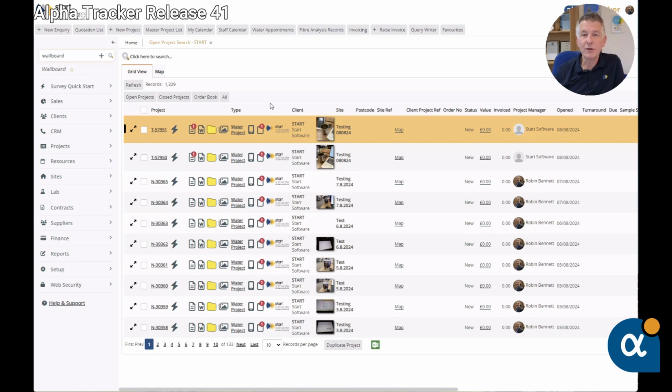If you've got an asbestos lab and use Alpha Tracker, this will enable you to not only have samples come into your system electronically from other Alpha Tracker systems, but also from other software systems as well, meaning that data about lab samples, asbestos samples, between labs and consultancies can now be shared without the admin overhead of having to key them in. Big new feature. Again, it came from users of competitor systems who are used to being able to exchange data in that way between labs and consultancies. You can now do it in Alpha Tracker. You can do it Alpha Tracker to Alpha Tracker. You can also do it from other systems.